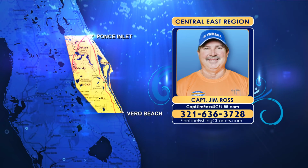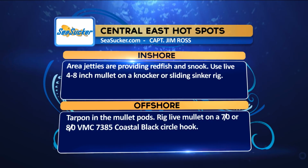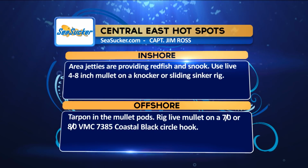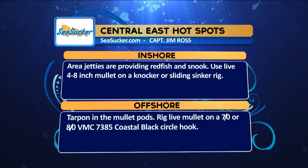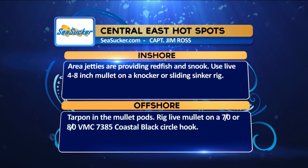We're going to go and take a look at the Sea Sucker hotspots from the Central East region inshore. The area jetties are providing redfish and snook. Use live 4 to 8 inch mullet on a knocker or a sliding sinker rig. Then offshore, tarpon in the mullet pods, rigged with a live mullet on a 7/0 to 8/0 VMC 7385 Coastal Black circle hook for those poons.